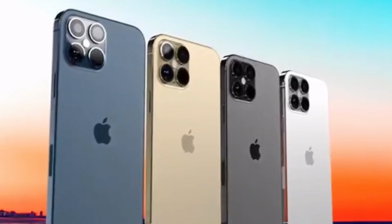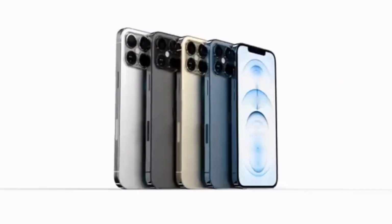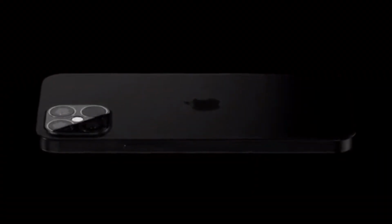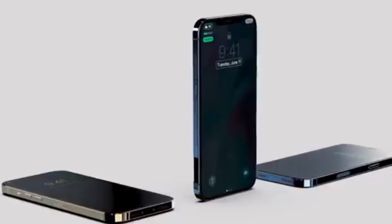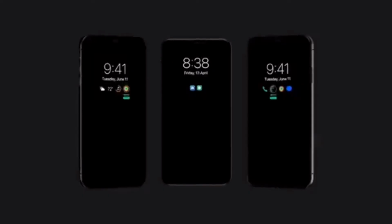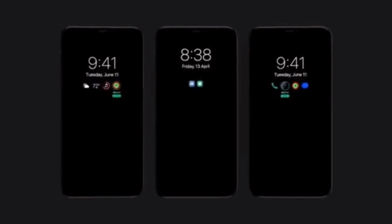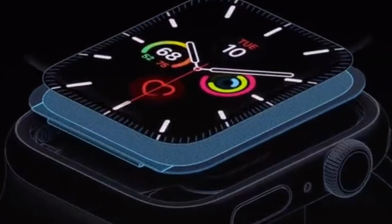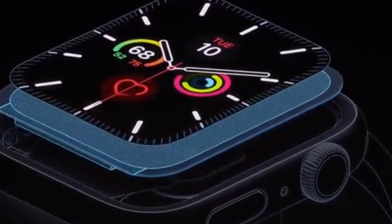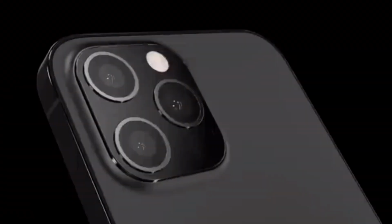As the portal Gizmochina reports with reference to Bloomberg, this year, in addition to 120 Hertz, the iPhone 13 smartphone will receive a display that will allow information on the locked screen while minimally consuming your battery. What information? You can see the date, time, weather and notifications. Now only the Apple Watch Series 5 and 6 can boast of the presence of this function. However, after a few weeks everything may change.